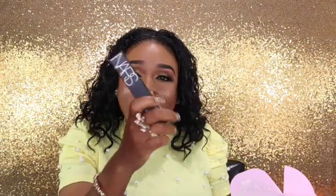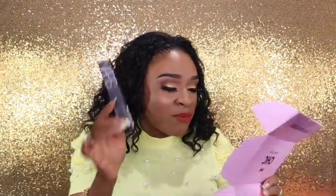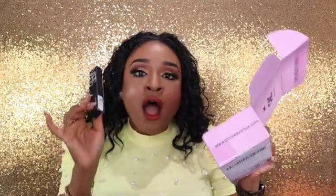Oops, something always falls out. Like I was saying, NARS, because I feel like we always get something from NARS in these boxes, but I'm excited to see what I got. Alrighty, so let's see what we got here. You do get to choose one item, I think. 1 or 2 items, I'm not really sure. You do get to pick. Sometimes it becomes a blur for me.